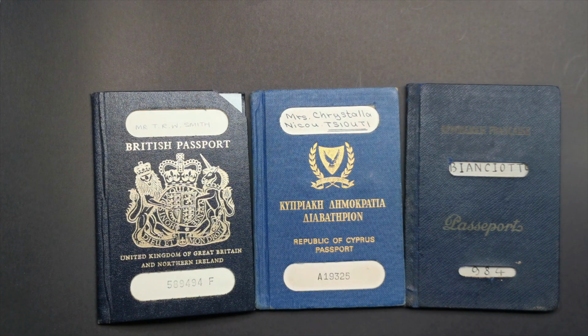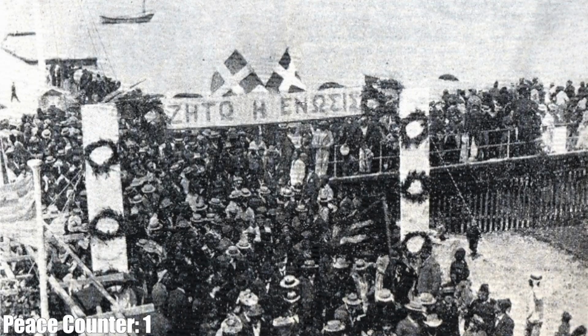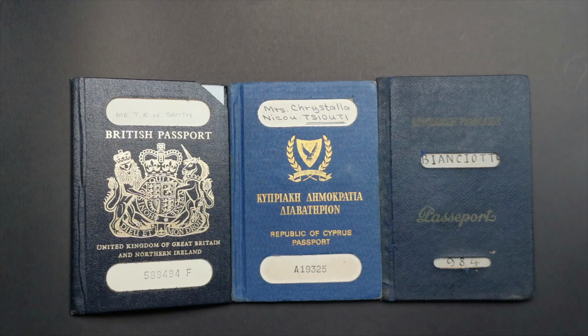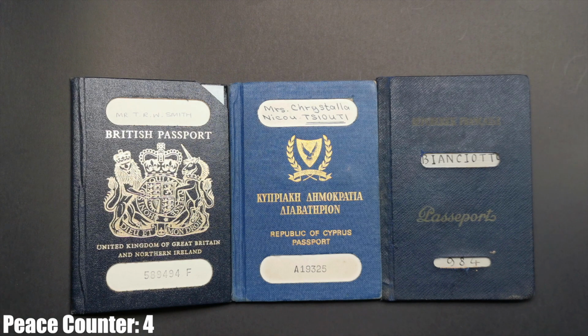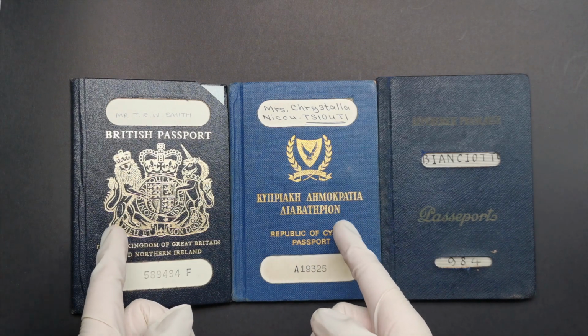By the time of this passport, Cyprus had already gained independence. After some peaceful demonstrations, peaceful riots, and peaceful negotiations, Cyprus became a peaceful, independent country in 1960. But the Anglo influence was apparent since the passport uses the same format as the British one.